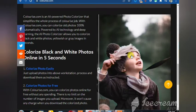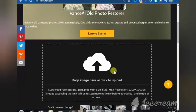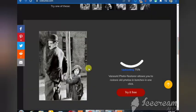So we are going to upload it. As you can see here, they say drag photos here, or you can click on it to upload the photos. So I'm going to click on it and upload the photo that we downloaded from the first website. This site is going to help us generate a color version of it. As you can see, I have just selected it and it's still uploading. It takes less than 2 minutes to complete everything, so I'm just going to wait for it to complete.